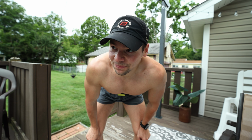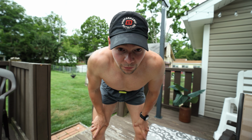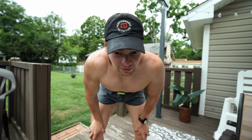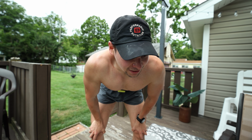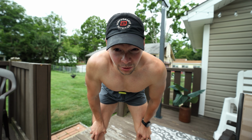Felt great. There's nothing like having a new pair of shoes, especially a pair of Newtons, because you really don't have to break them in. I mean, you put them on and you just feel fast. So, enough with that. What is Burning River 100?